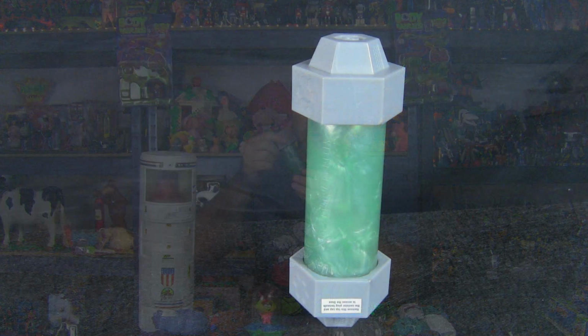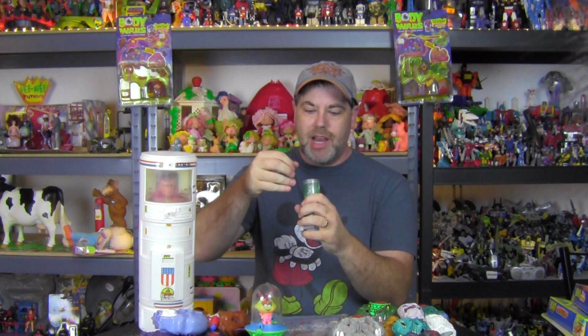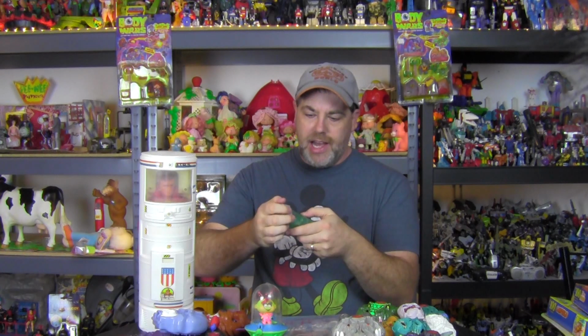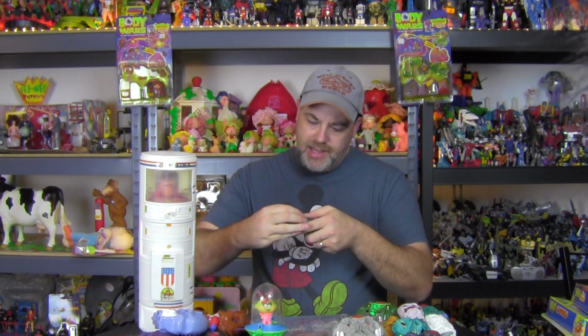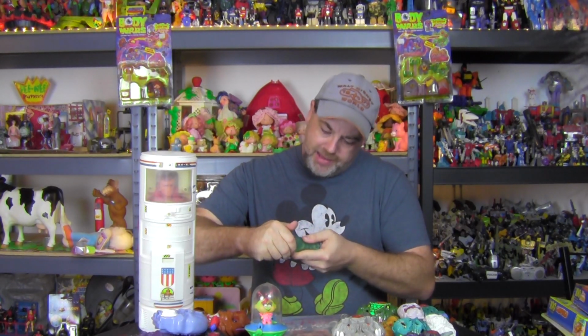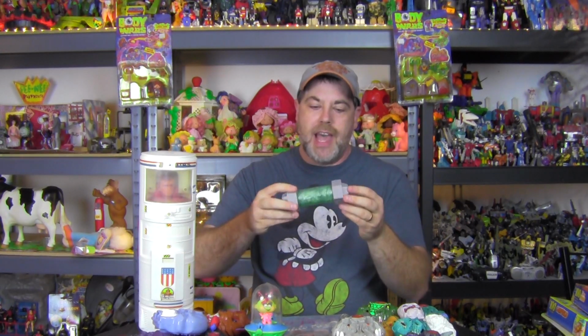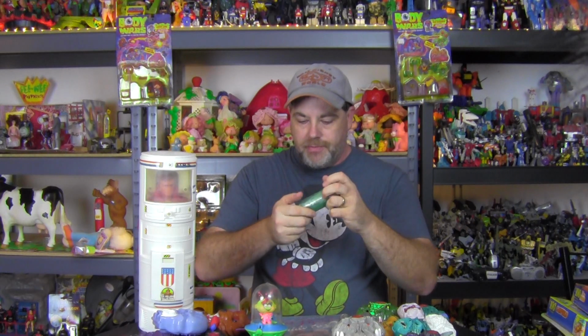Surprisingly, I found a tube of mutagen from the new Turtles line that was still in pretty decent shape. Never been opened, which was super weird to find, but I was like, well, crap, I will pick the ooze up because, come on, how awesome is that? And the turtle, of course, is still in there since it's never been opened. That was kind of fun to find in a big box full of crap.